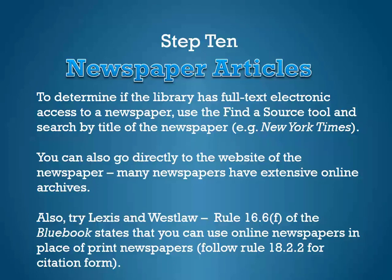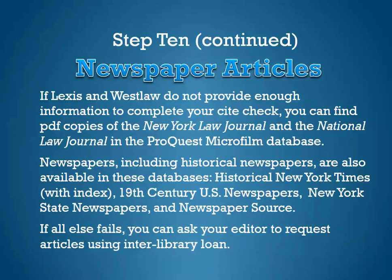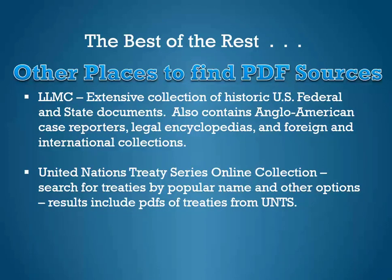Blue Book, Rule 16.6F now says that you may use online newspapers in place of print newspapers. Just follow Rule 18.2.2 for citation form. Here are some additional resources that you can use when you're site checking newspaper articles. Just search for the name of the source in the SARA catalog. If you can't find the source in the SARA catalog and you're not able to find the article either through Lexis or Westlaw or any of the other databases named here, you could always ask your editor to request through interlibrary loan a copy of the article, and we'll get it through another library. So that's site checking in 10 easy steps.